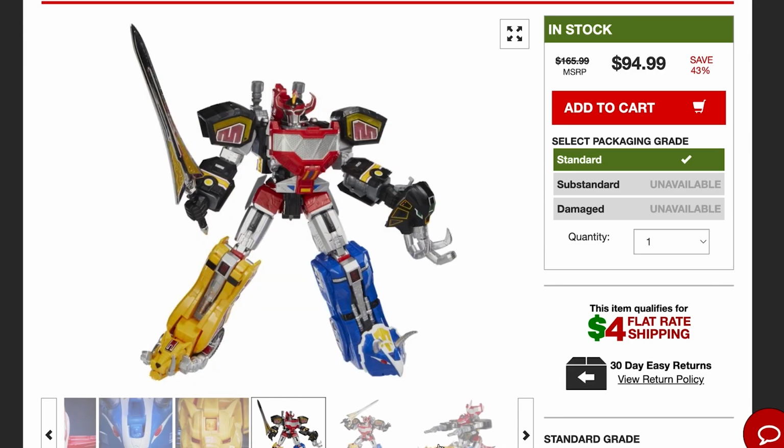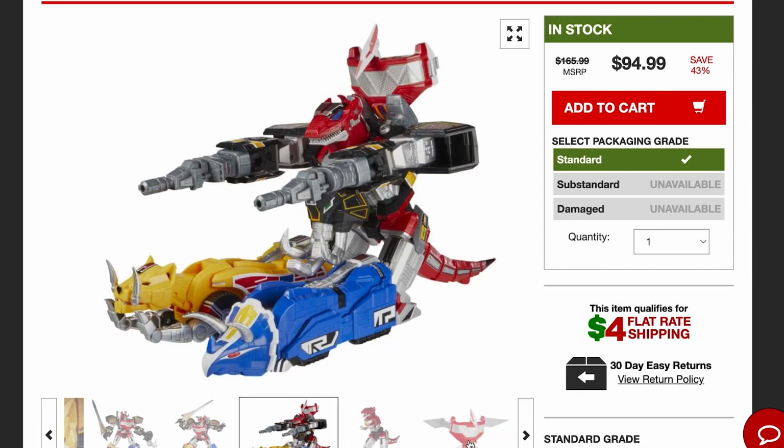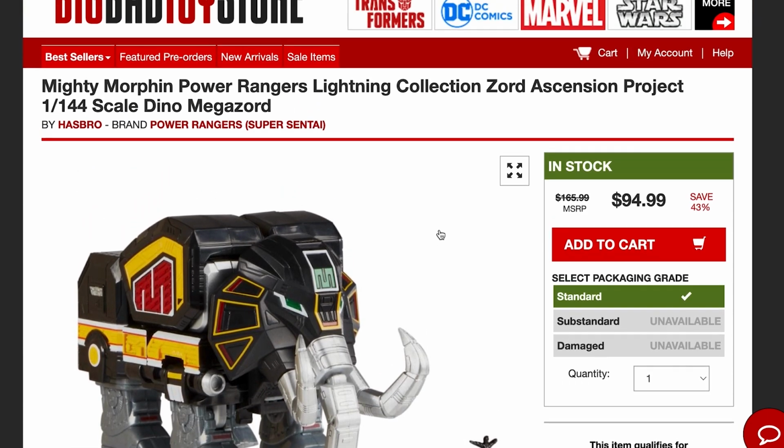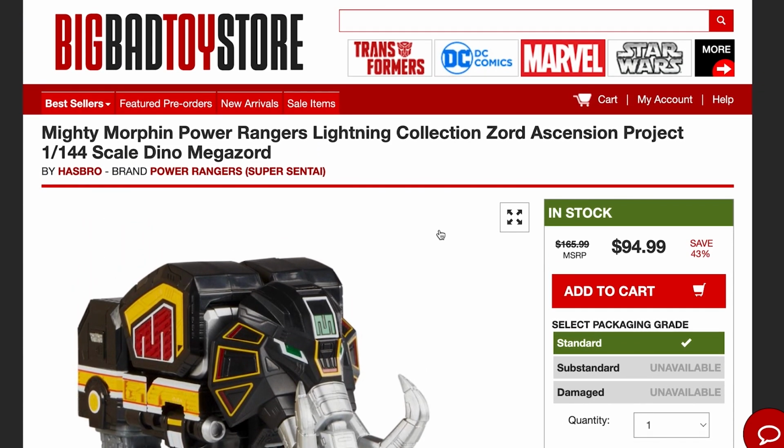This was great and really does showcase how far they've come with the technology for creating Mighty Morphin Power Rangers. There have been a few different reviews on this. Definitely check those out before picking this one up. But for $94.99, 43% off, it's actually a pretty good deal for Cyber Monday.